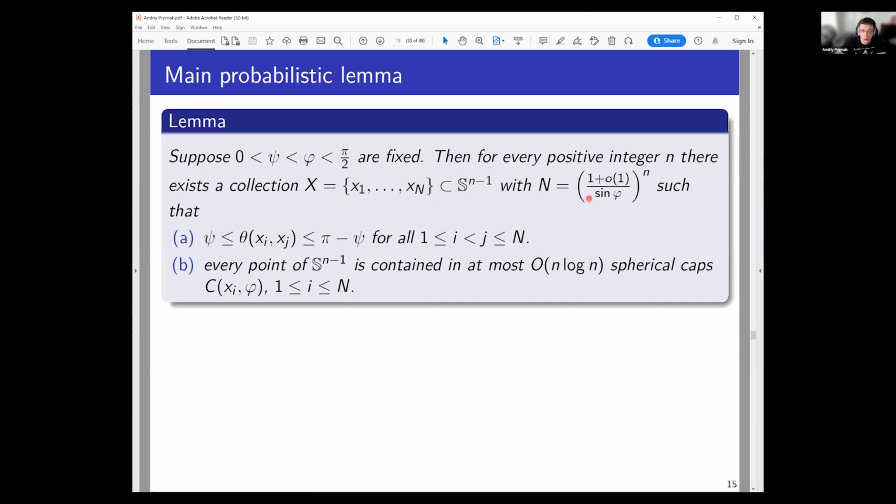And the cardinality here is sort of optimal because the spherical area of a cap of radius phi is roughly 1 over sine phi to the power n. That is almost the best you can expect, because condition B here is that we cover the whole sphere, and any point of the sphere is covered by at most a linear number of these phi spherical caps. So we have psi separation between the centers of the caps, and we have phi covering of the whole sphere, which is good in the sense that each point of the sphere is not just covered, but not covered many times. This is very important. This linear factor over here is what allows us in the end to control the illumination numbers. That's the important part over here.